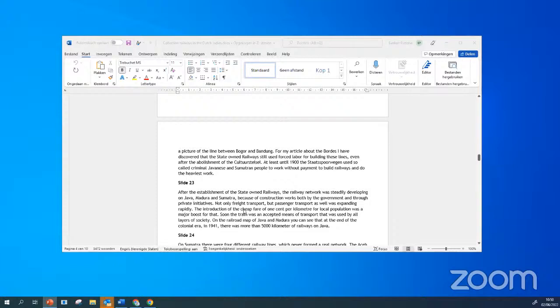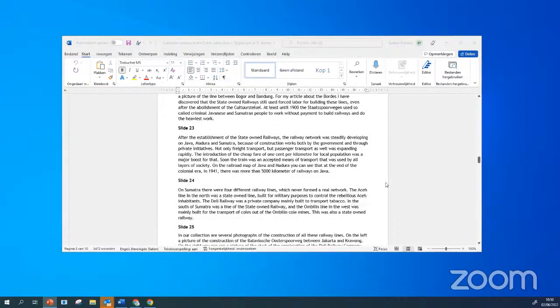And on the railway map of Java and Madura, you can see that at the end of the colonial era in 1941, there were more than 5,000 kilometers of railways on Java. On Sumatra, there were four different railway lines, which never formed a real network.